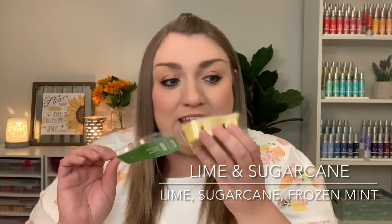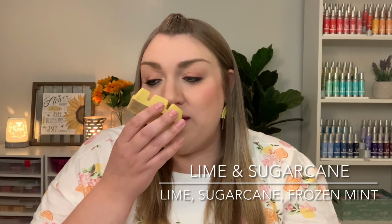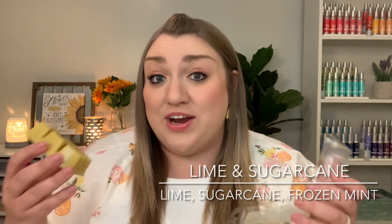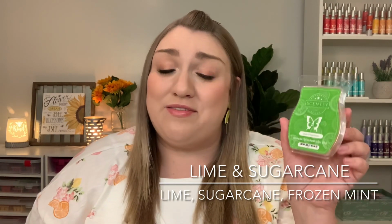The lime note is very authentic, but I think what makes this very special and unique is there is just a little twist of mintiness. It's not an overpowering mint, but it's just enough to make it smell very, very fresh and clean. This is a really good performer. When I put this in my warmers, my whole house just smells very clean and fresh, and so I hope that we will see this one in a Bring Back My Bar one day soon.